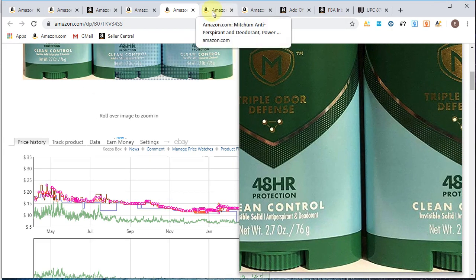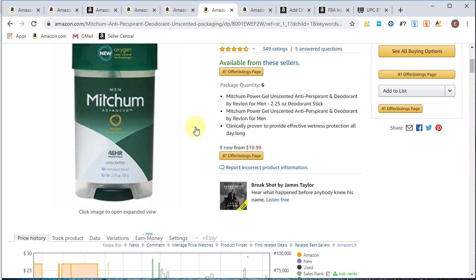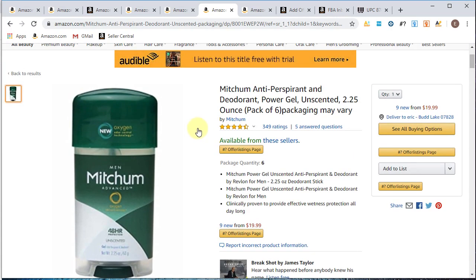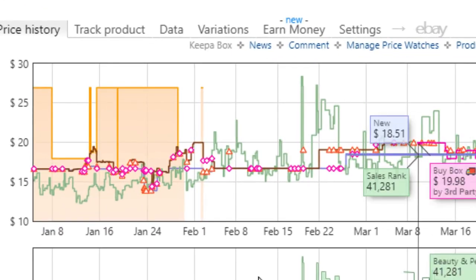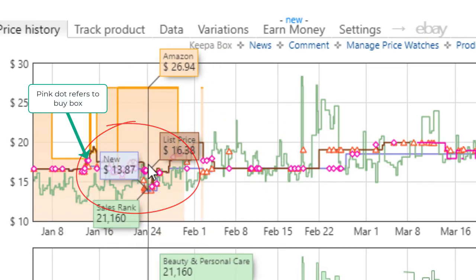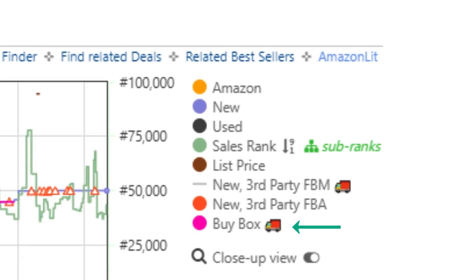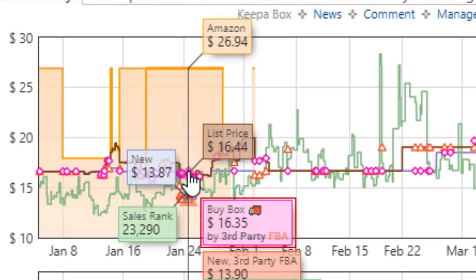Now, the next listing we're going to look at is a listing where Amazon is priced higher. So here, once again, we have a Mitchum. This is a 6-pack. And now this is an exception to the rule where you could sell on a listing that Amazon is selling on. And what you're looking for is a consistent buy box price that's much lower than Amazon's listed price. So you could see here when I hover over these dots, the buy box price is an FBA seller at $16.35 and Amazon's listed way up top at $26.94.